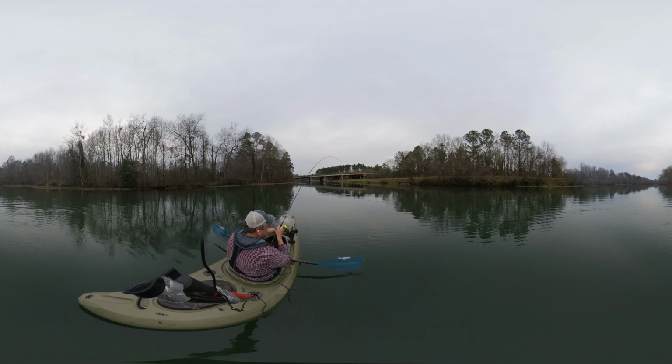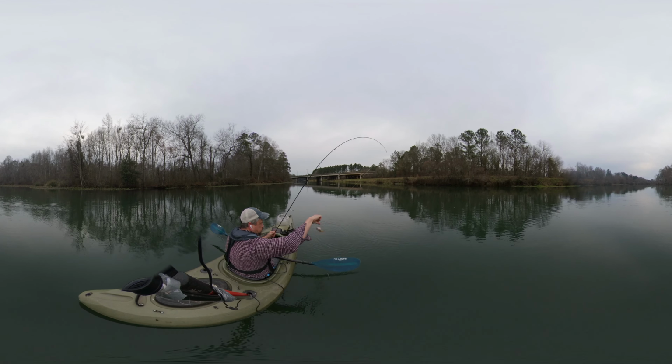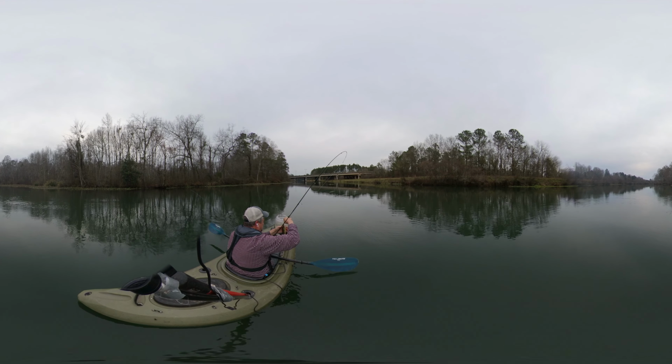That was almost a double. Both poles. That happens a lot when you're yellow perch fishing. Once you get into a school like that, it's hard to keep a hook in the water.